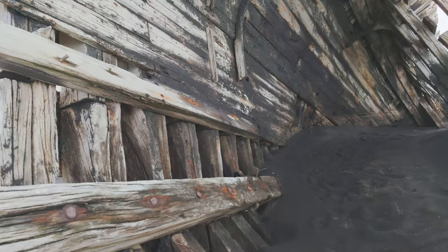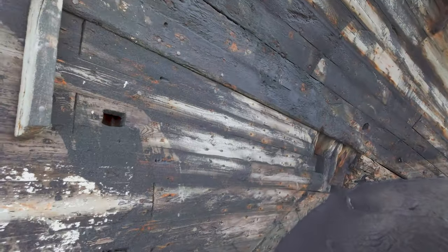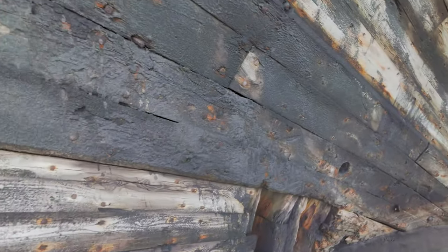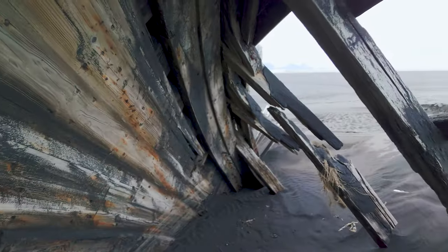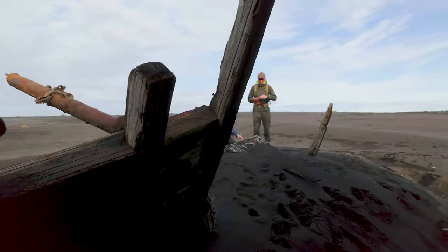It was fascinating to walk around and examine the construction of this vessel and imagine what it would have been like to sail the seas around this part of the world in a ship such as this. Probably not something I'd be very keen on doing, but it surely must have been an adventure.